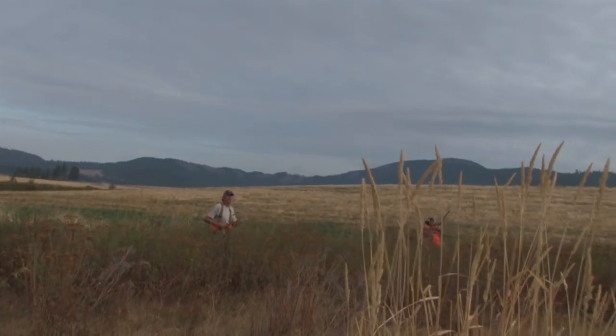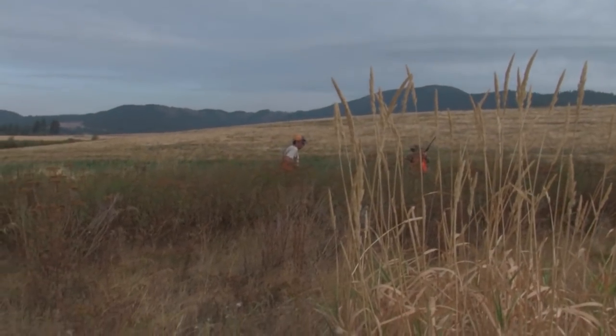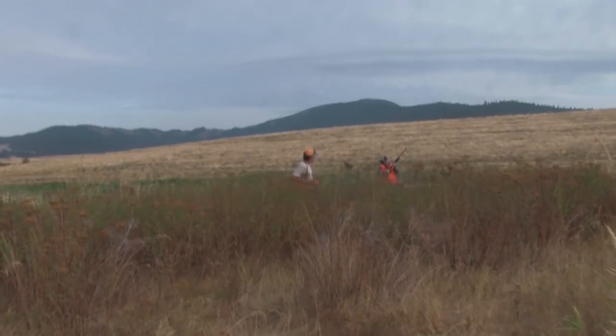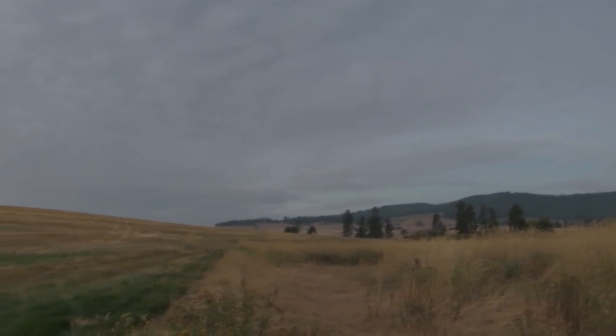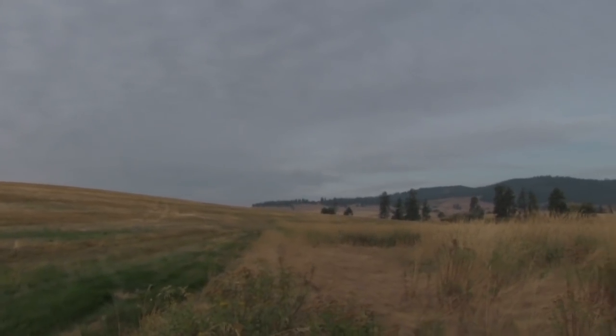Come on, here. He's on lock solid point again, fellas. I can see it. It's right there. Where is it? Right in front of you, about 3 feet. I hear it. Take him. Come around, Ruff. Okay, let's go get that bird.